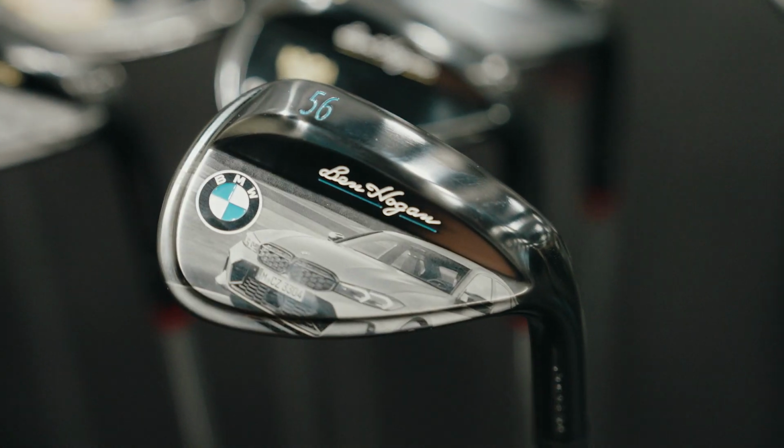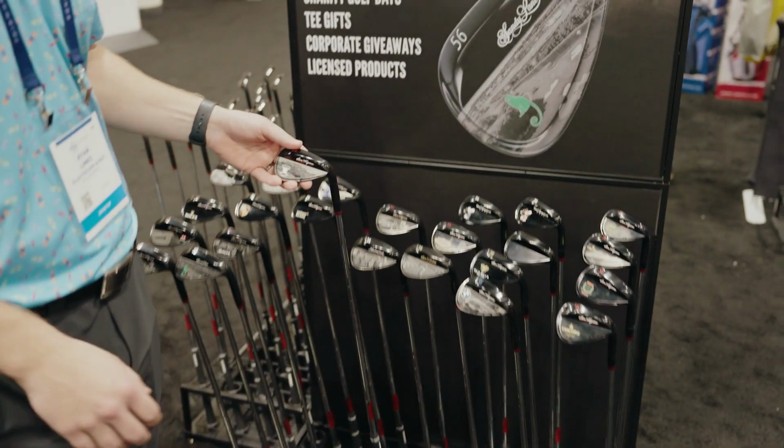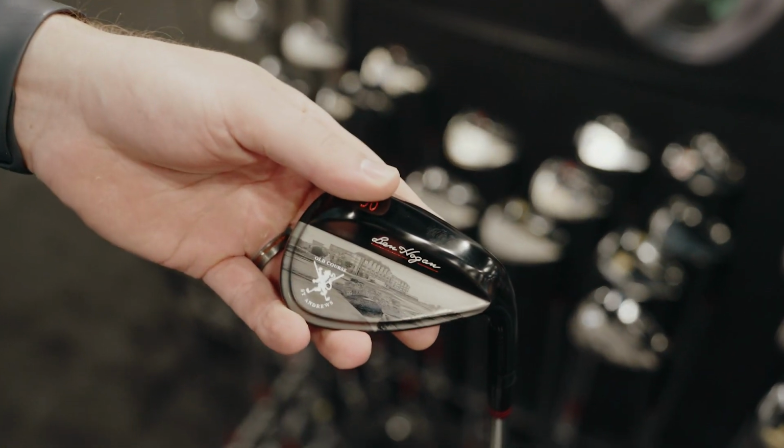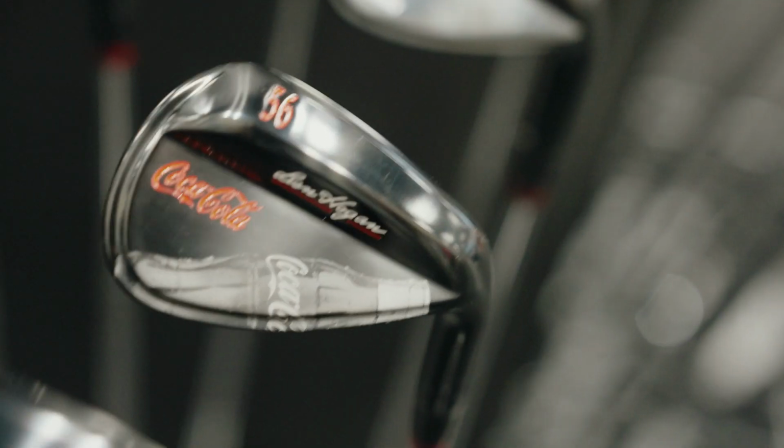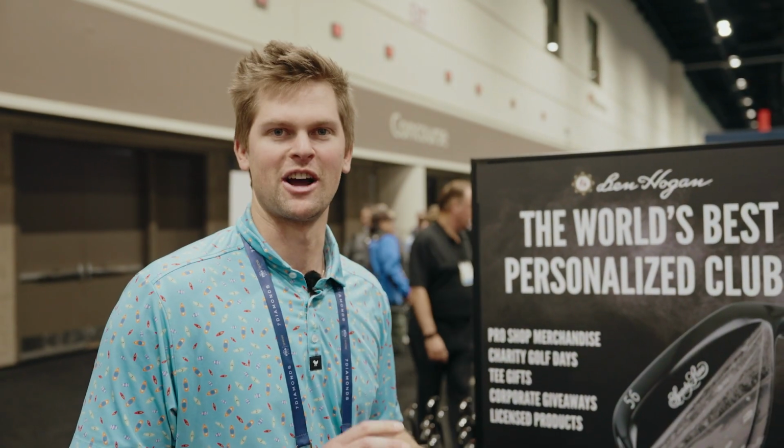the Ben Hogan personalized clubs. Fully customizable. If you look at some of these, you can show any design that you want on here. You can get your favorite sports team, your favorite golf course, whatever you want. Just a really cool, personable touch that is gonna come in on my top 5.